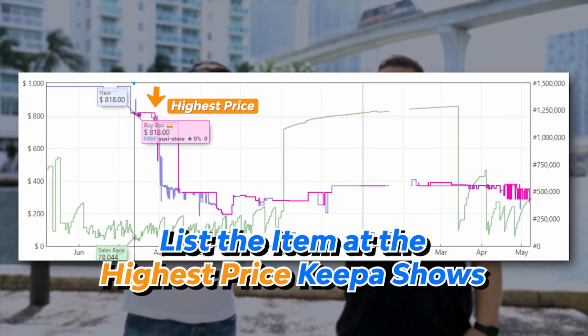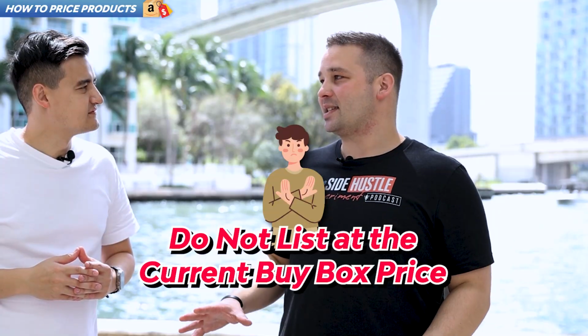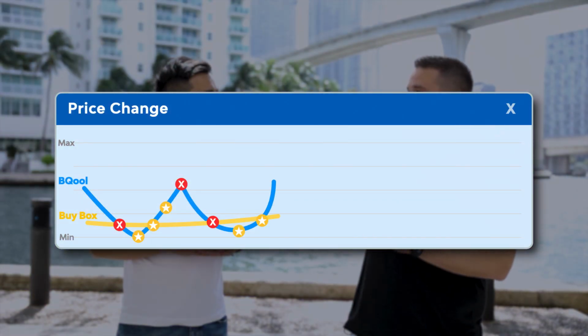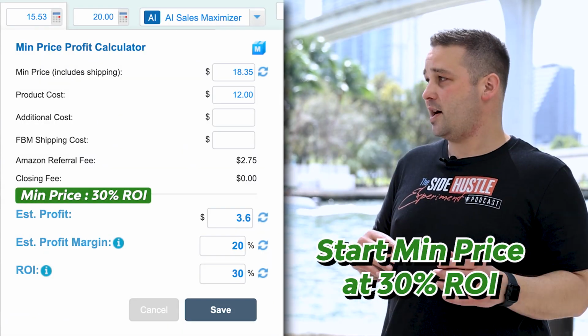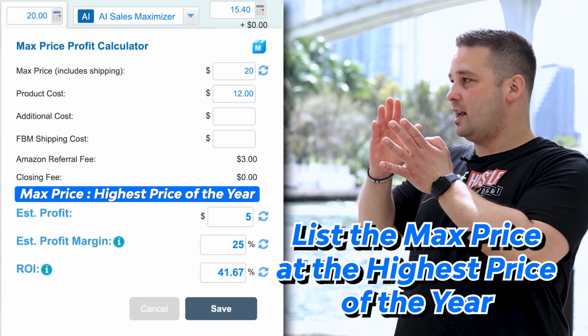So when I'm looking at Keepa, a lot of the time I'm going to list the item at the highest price Keepa shows. So that's for how long? A year, and that's just for listing. I feel like sometimes a lot of people will list at the current buy box price, which is just not a great idea. I mean, you guys know all about repricing. If you have a good repricer like you guys do, it just bounces up and down, up and down. So I'm a big fan of setting a min and a max. For my min, I'll probably start at 30% ROI, and I'll list the max price at probably the highest price of the year and just let it bounce up and down. That's what's worked for me in the past.